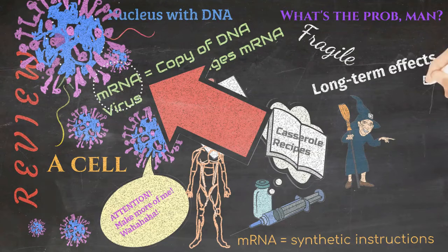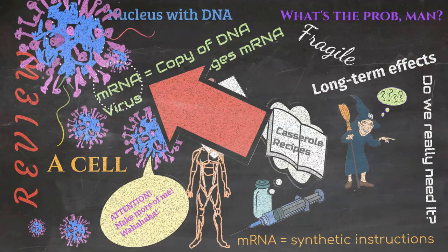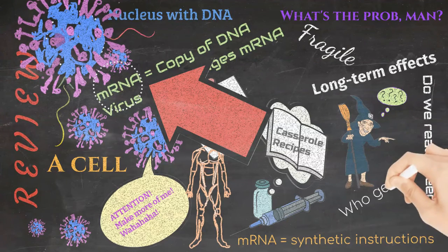Many argue that a vaccine isn't even necessary because eventually we will all be exposed and gain immunity naturally. So for that reason, we arrive at the biggest ethical issue we face. Who gets the vaccine first?